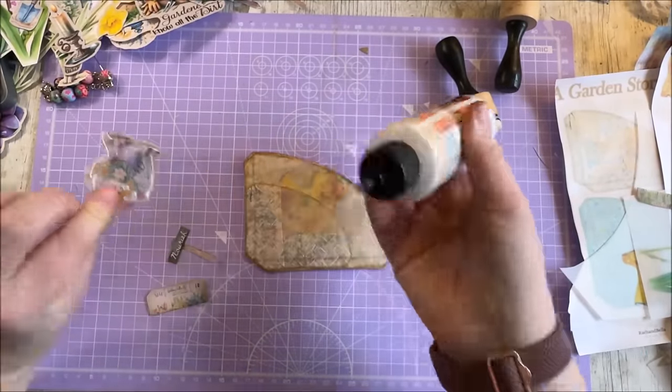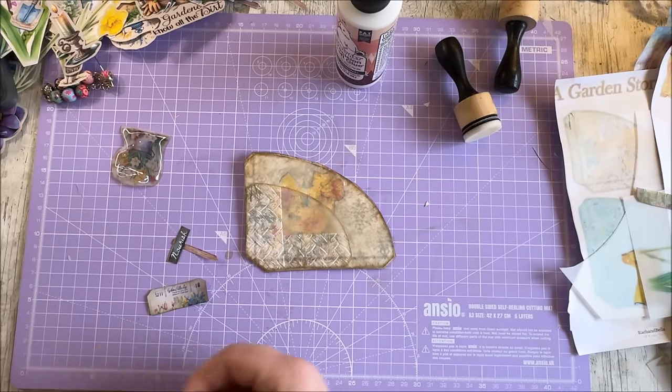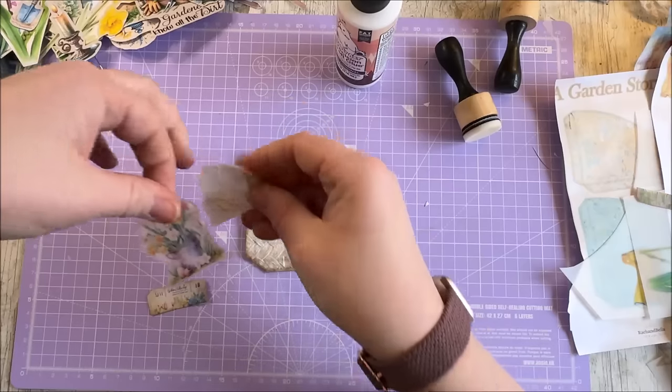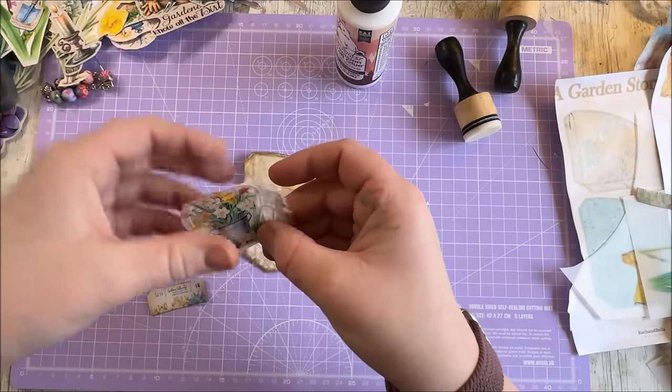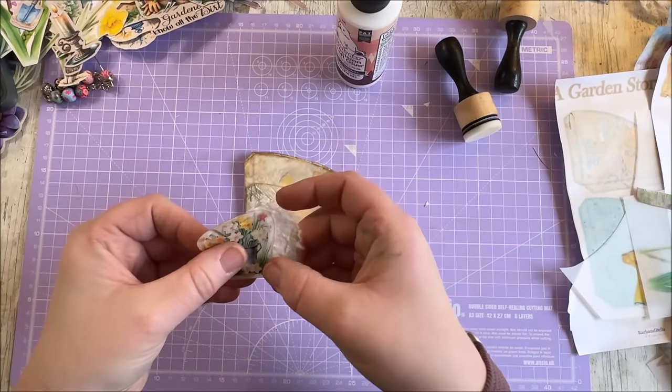I do feel I need something underneath this. I remember now. I have this paper here to my side. This is some lovely handmade paper that I picked up recently on a day trip last week. And I'm just going to put that behind here just to give it a bit of a grounding, if that makes sense.